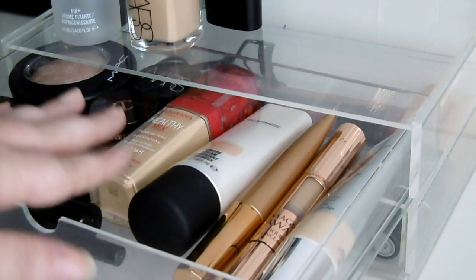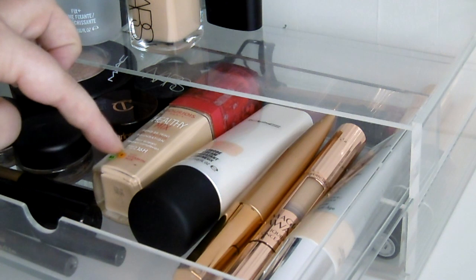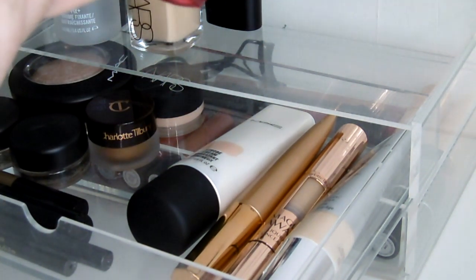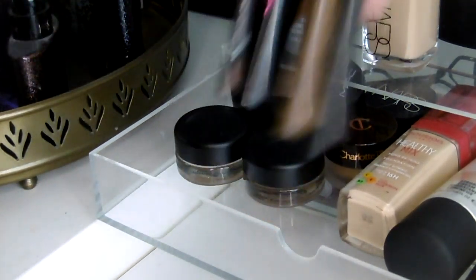So my everyday foundation, and I've loved it for years, is the Bourjois Healthy Mix Foundation. I think I'm in shade, am I 51 or... Yes, I am 51. So over here, I've got a few tiny products. Let me get them all out for you.